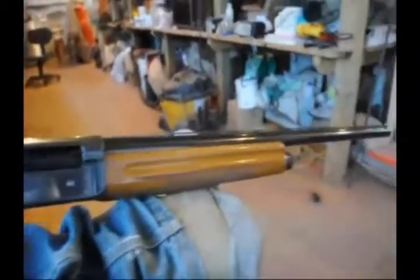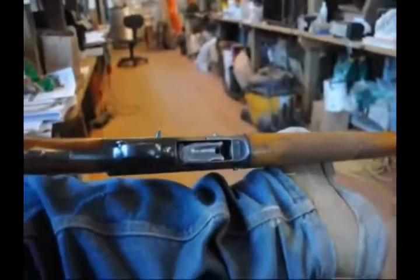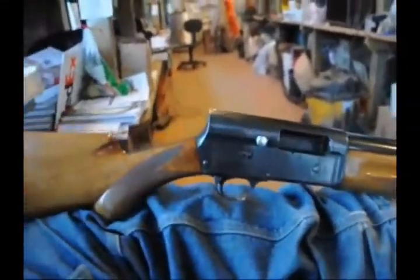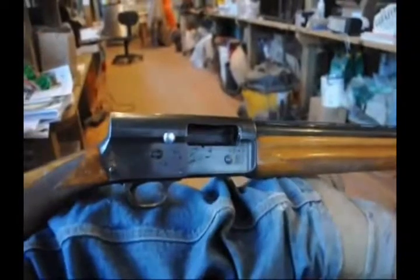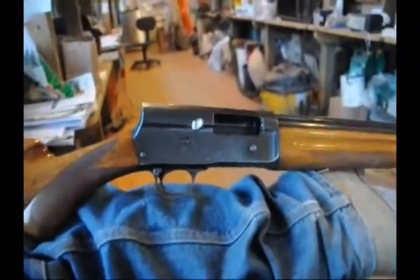So, if you have any questions about a Browning, or if you want to comment about your experiences with shotguns, you tell me which shotgun you think is better. And I'll tell you, I rate this one pretty high up on the list.